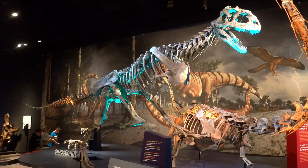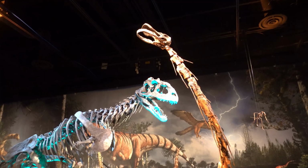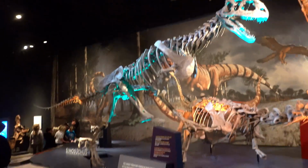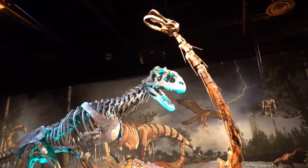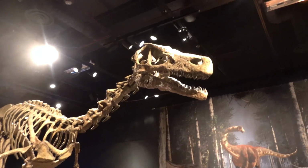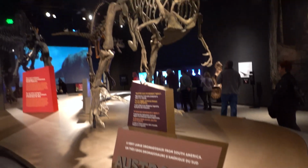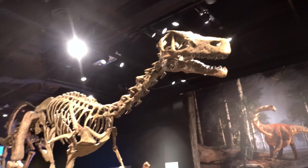Wow. I love how they've got these awesome backdrops for the scenes that they have set up as well. This is a Rapetosaurus right here. It looks like he's being chased down by a Majungasaurus right here. Looks like something's about to go down. Look at how close we can get to this guy. I wouldn't want to get that close in real life. That is an Ostromraptor. And those have some sharp teeth too. I wouldn't want to be bitten by any of these guys.